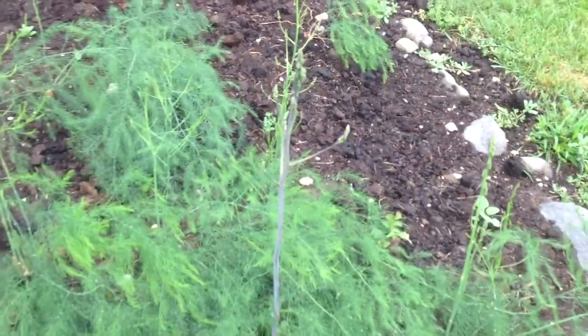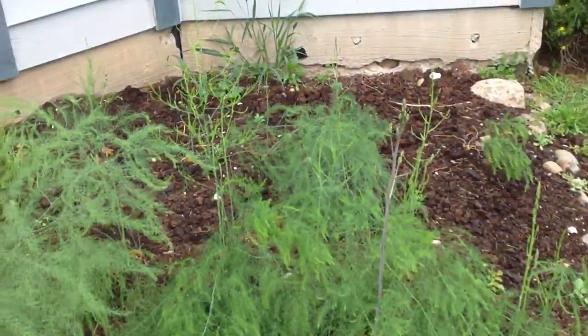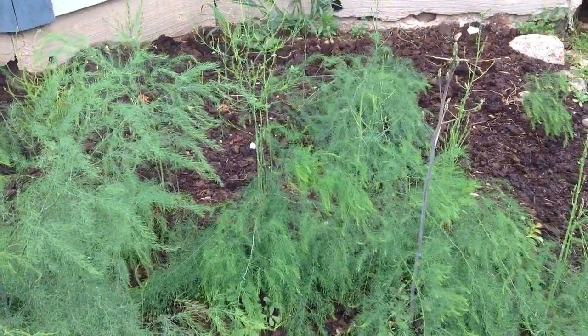And I'm thinking for next year I'm going to dig these up and drop them into a raised bed, just because I think it's going to be easier for me to manage and weed, and my wife wants to put flowers back here next year, so that's what we're thinking. But the asparagus is looking really good.